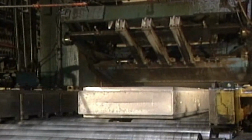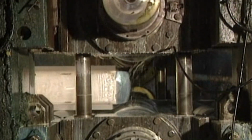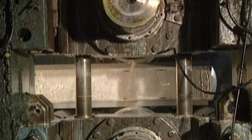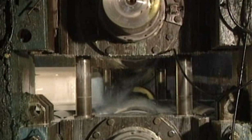The many steps in the thinning of the ingot begin. The aluminum block is crushed by the hot mill rollers. Temperatures in the rollers are between 455 and 540 degrees centigrade.